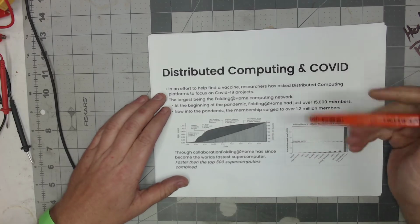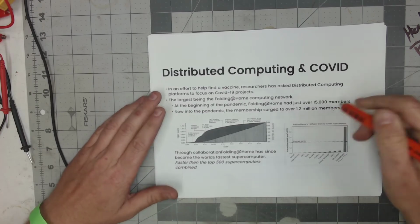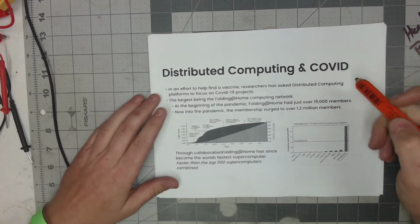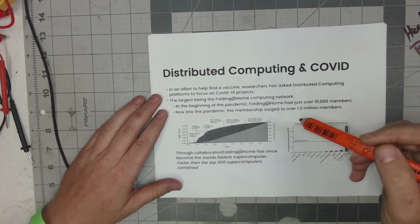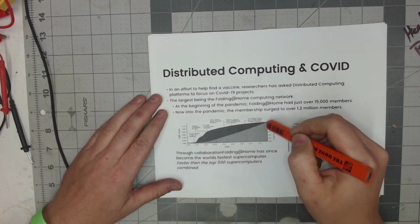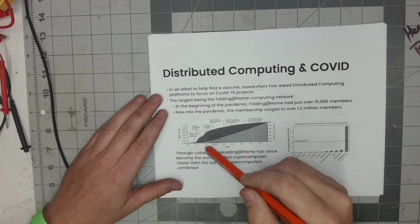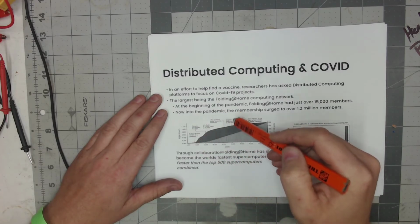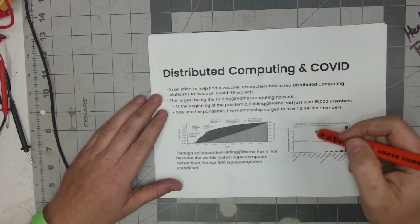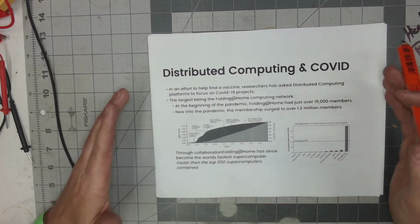So now into the pandemic, the membership has surged to over 1.2 million members, all contributing CPU and GPU resources in their personal computers to run these simulations for the researchers. Now the graph on the left, it's hard to see in the camera, but you can see a continual growth of users, as well as the increased growth of COVID cases. And then for further detail, it shows some of the events that happened during the year that correspond to some of the COVID spreader events. So all that to say, there's quite a few users contributing to the platform.